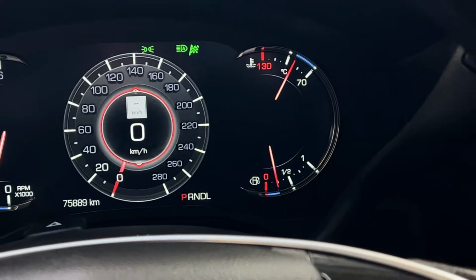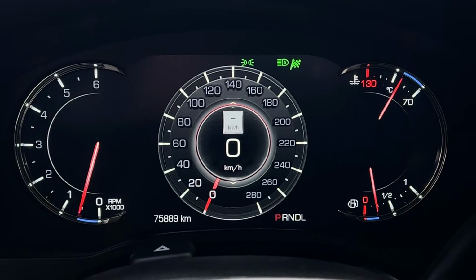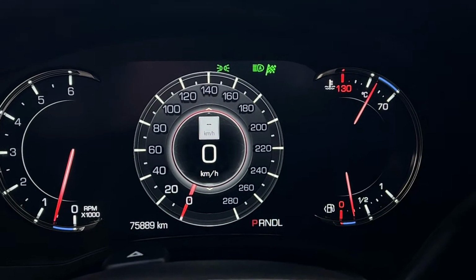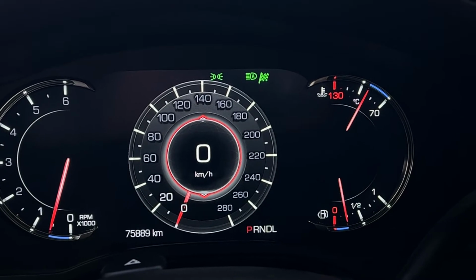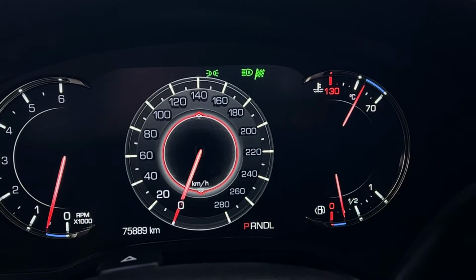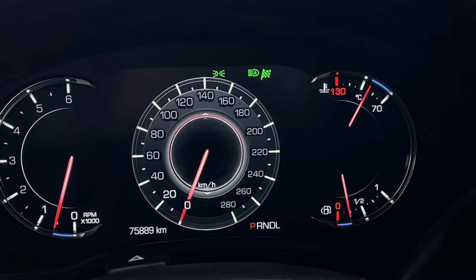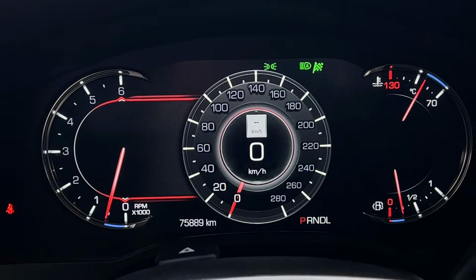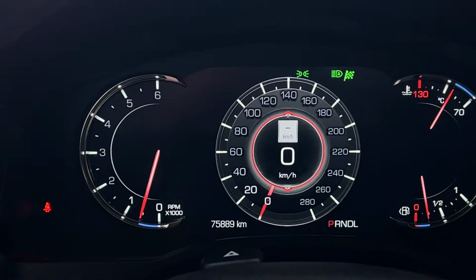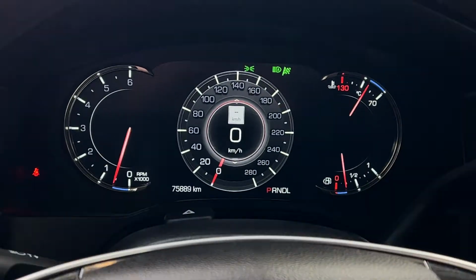As we tap to the left, you can go into the center and you can change what is on the tachometer. You can have it just as the digital speedometer with the speedometer in the back, or just the classic analog speedometer there. So you can do that. I like this one to show the speed sign. And then you can tap over to the left here as well, and you have the RPM gauge, and it does look very, very clean through the dash there.